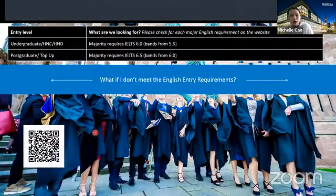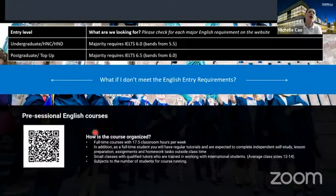For English, most of our undergrad programs require IELTS 6.0, with bands from 5.5. For the postgrad or top-up programs, so from year 3 of undergrad programs and master level, we require the student to have IELTS 6.5 and bands from 6.0. This could be IELTS Academic, that's fine. There's no need to submit IELTS to KVI.